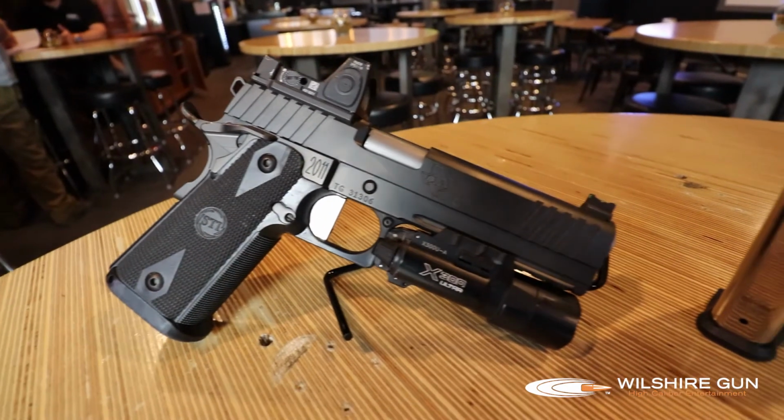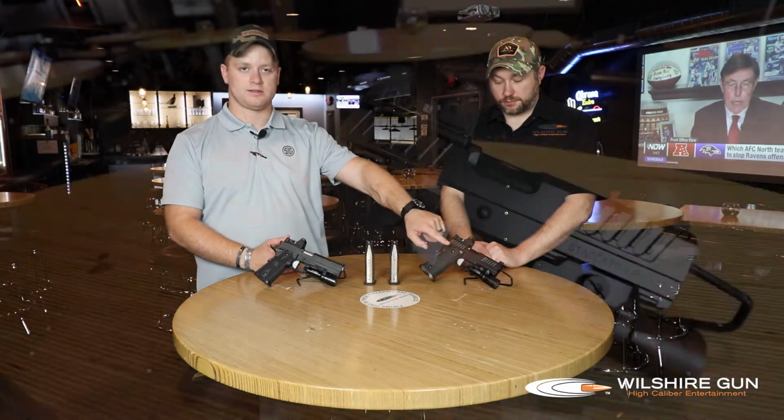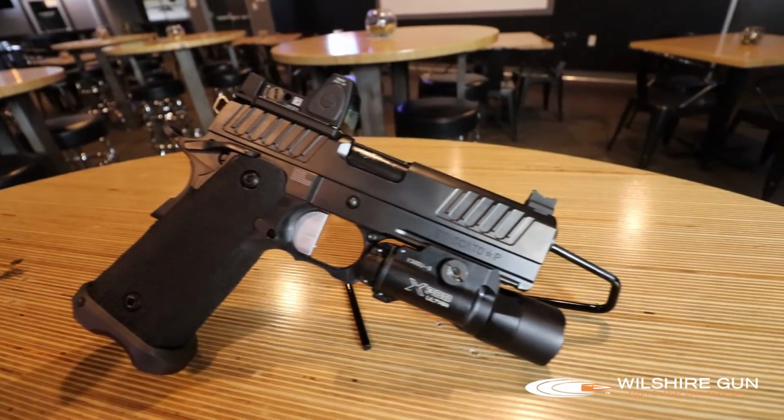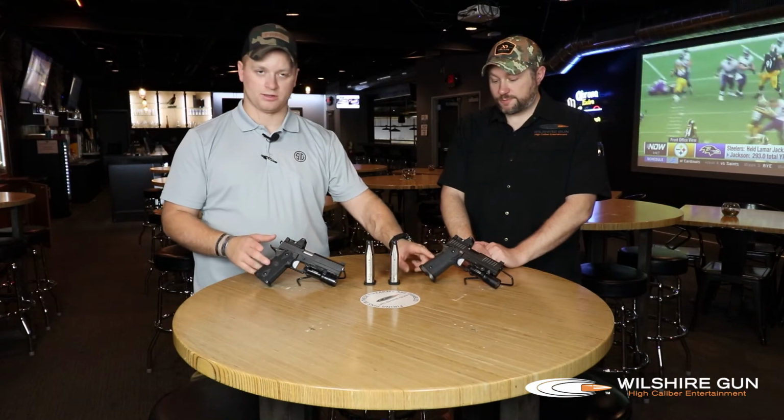So this model is called the Tactical 5.0. It's a 2018 model that ended in 2018 before they went to the 2019 Staccato Ps, and now the new 2020s. But same frame size, same grip length. If you notice, the grips are a little bit different.